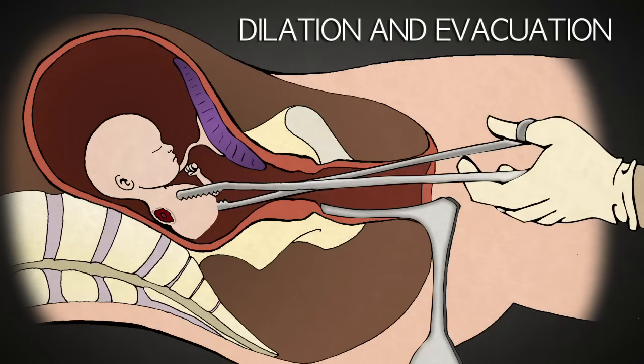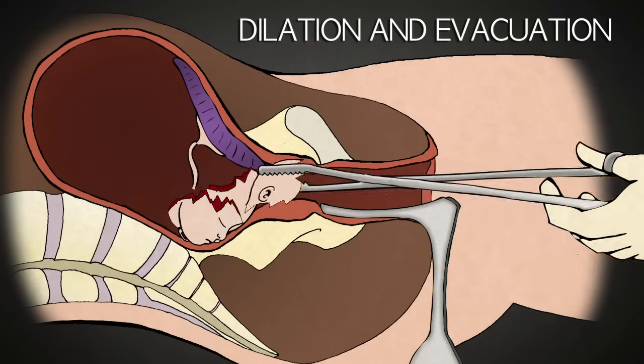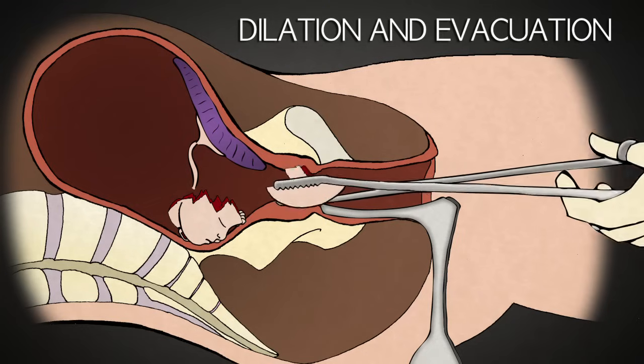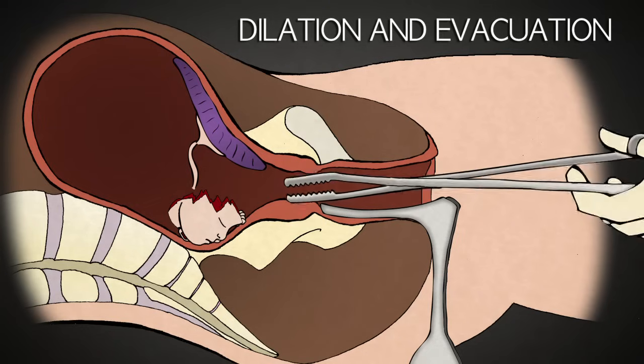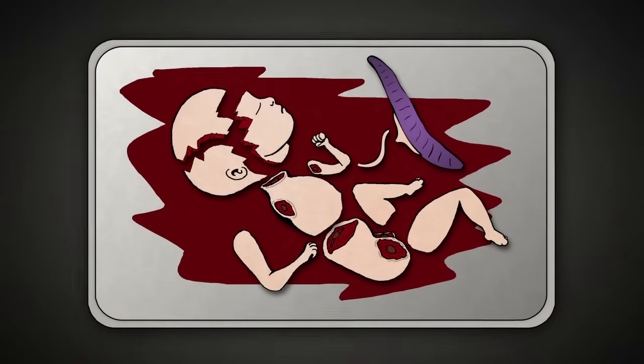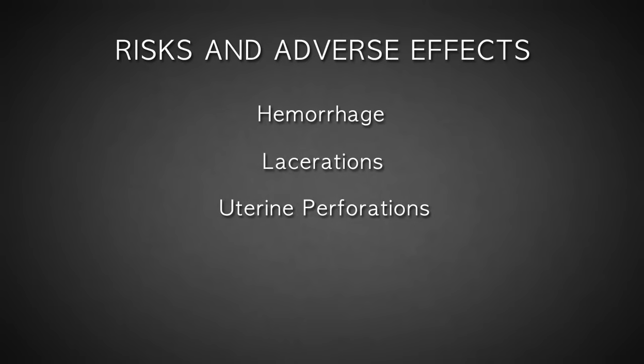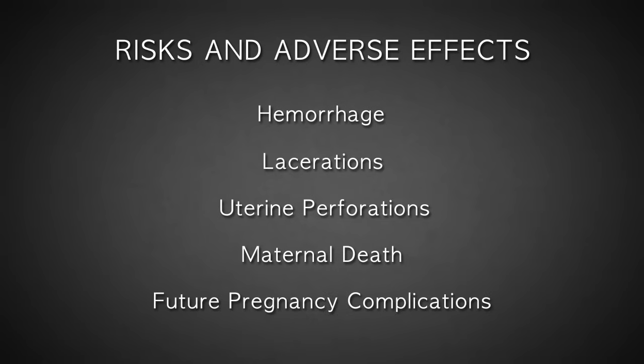If the baby does not come out whole, then the procedure becomes a D&E, a dilation and evacuation, and the abortionist uses clamps and forceps to dismember the baby, piece by piece. Once the placenta and all the body parts have been removed, the abortion is complete. Late-term abortions have a high risk of hemorrhage, lacerations, and uterine perforations, as well as a risk of maternal death. Future pregnancies are also at a greater risk for loss or premature delivery due to abortion-related trauma and injury to the cervix.